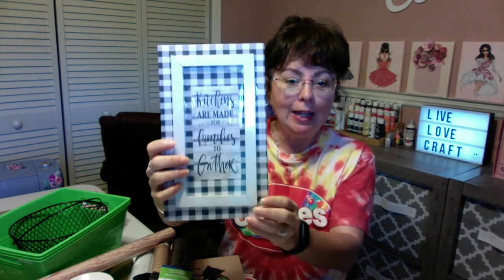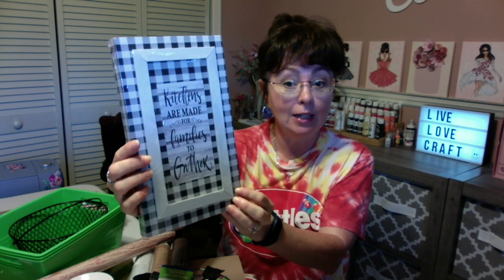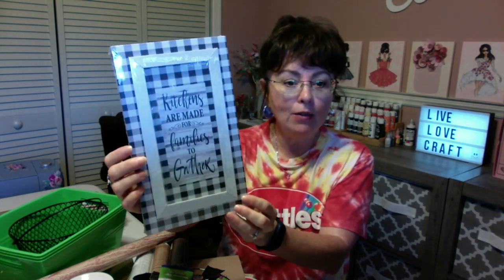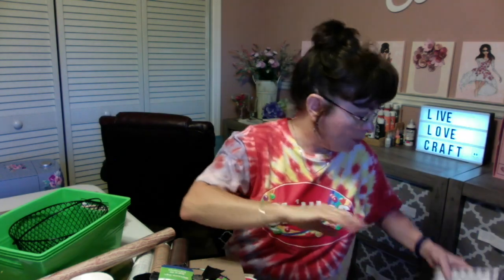The first thing is this. It's got the buffalo check and it says kitchens are made for families to gather. And this is already pretty much farmhouse, but I have some ideas about what I want to do with that. So, good find. And this was a new find for me, okay? So, I'll just put that there.